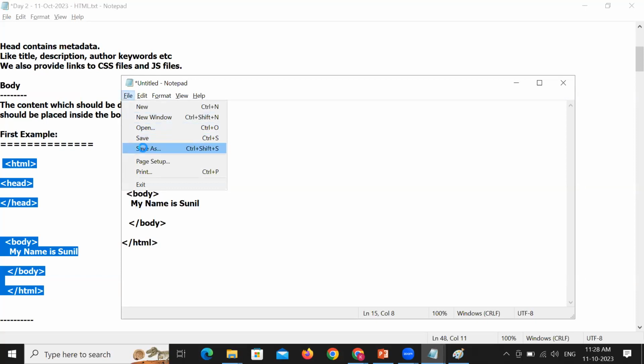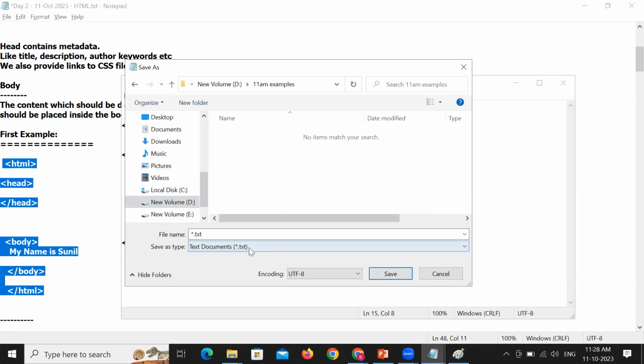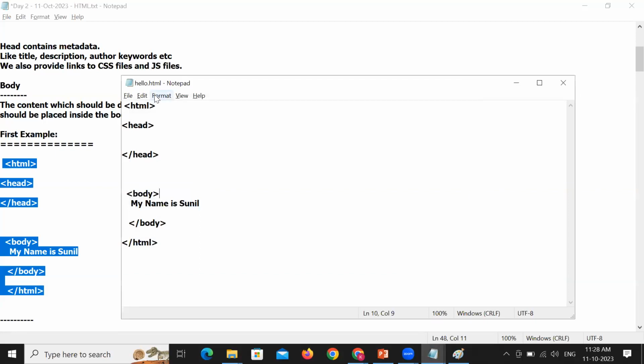Go to File, Save As. Where do I want to save the file? In the D drive. I have created a folder with the name 11 a.m. examples. In that folder, what should be the file extension? It should not be a text file, my dear friends. Please change the type to All Files, because by default it shows text file as we are using Notepad. Change it to All Files, and the file name can be anything. I am naming it something like hello.html. What is the important point of observation? The file extension should be .html. Save it. I'm done with creating my first HTML page. My dear participants, can you see the file name is hello.html?